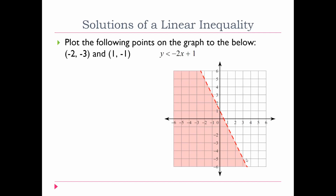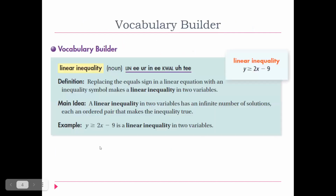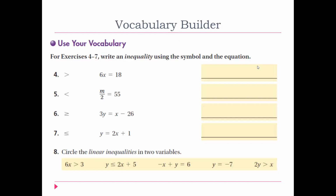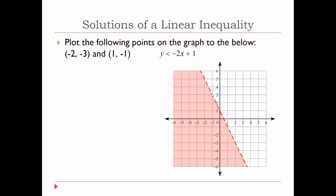Now the dashed line becomes our boundary line. This red area that's colored in is what's called the half plane. Those vocabulary words from earlier. Half plane, because you're basically picking half of the graph as your solution area. The boundary is the line that we're graphing. And so now our line has a style. Less than or greater than would be a dashed line, because now this boundary is not included in the solutions.